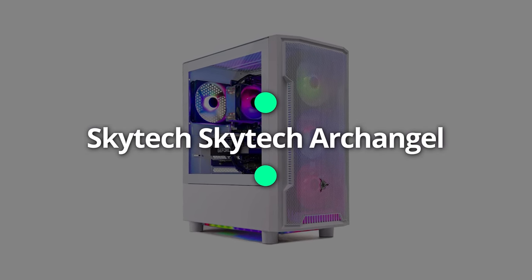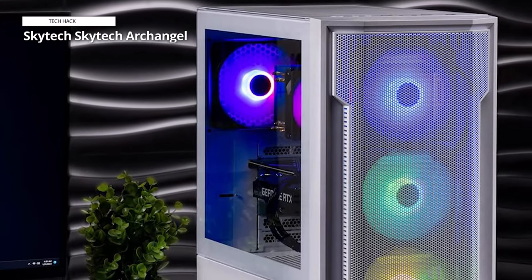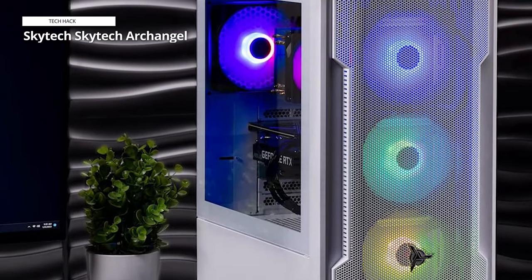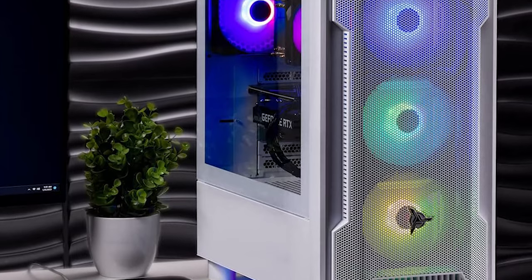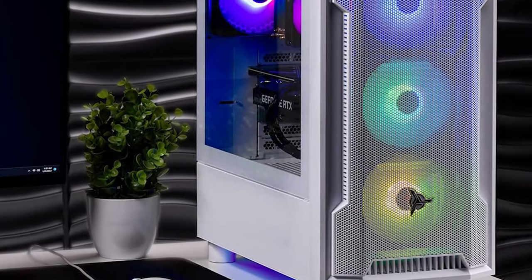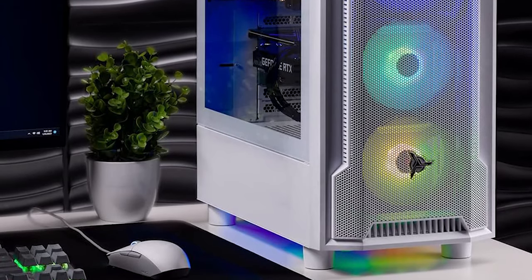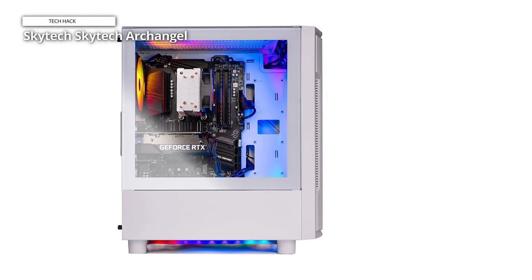Skytech Archangel. Compared to conventional gaming PCs, Skytech's Archangel allows you to play at higher settings with faster frame rates and more potent multitasking capabilities. With the ability to play games and stream at the same time without any lag, the Skytech Archangel offers players even more capability to support their friends and produce better content.